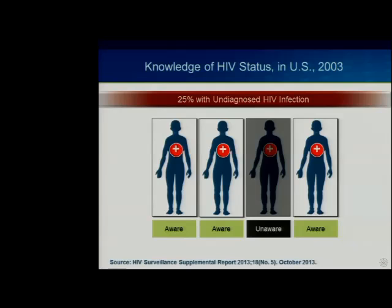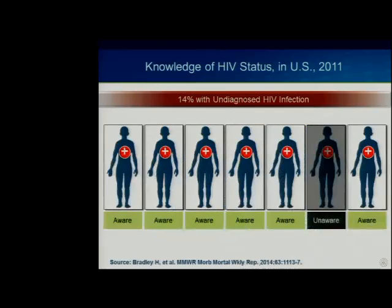In 2003, the undiagnosed fraction was estimated at 25%, and approximately 1 out of 4 people were walking around with HIV and did not know they had it. There's obviously some implications of that. Now, in 2011, the data looks a lot more encouraging. The estimates from the CDC in 2011 were this undiagnosed fraction had moved down to 14%, which is now approximately 1 out of 7 people living with HIV are unaware that they have HIV.